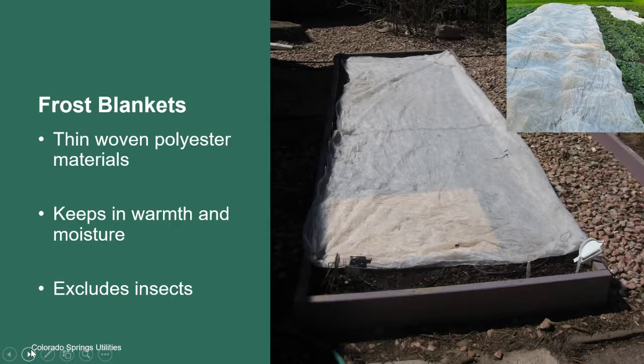And I use that in the spring to get my lettuce and spinach to germinate. And it works really well. It creates a really nice germination environment. And you can see that in this picture, I didn't actually use the hoops, but you could use it with or without the hoops in the spring. Once your crops are big and they're already germinated towards the tail end of the growing season, you will want to use some sort of frame to keep it from crushing your plants.